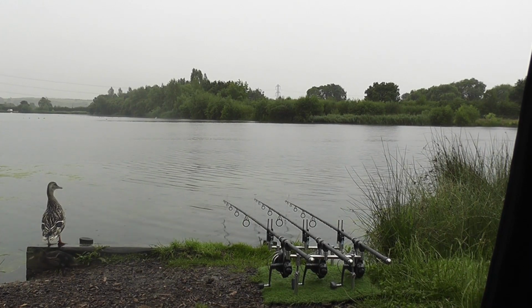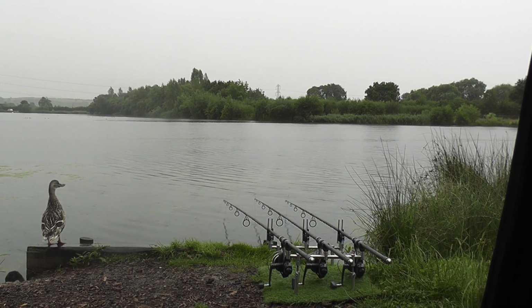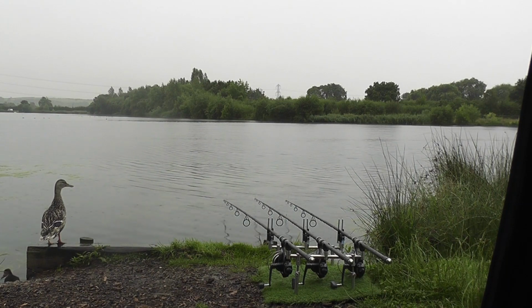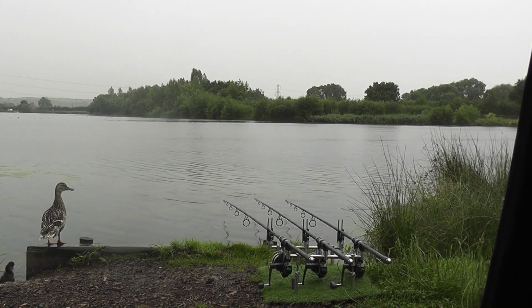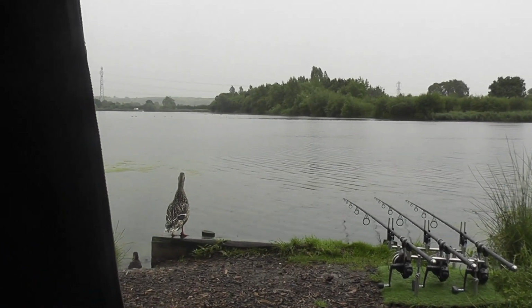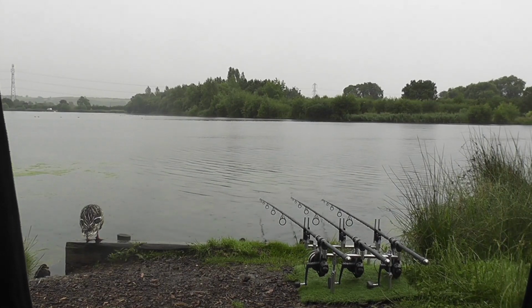But yeah, it's pouring down, which is a shame. I was hoping to get out there and do a bit more spombing, reposition the baits with new baits, and yeah, it's pouring down the rain. I've had my breakfast, cornflakes, but yeah, nothing to report at all. It's just a shame that it's pouring down the rain, as you can see. But that's fishing for you. Never mind.